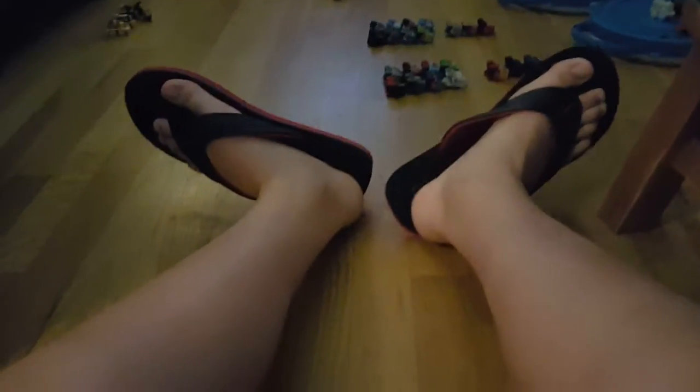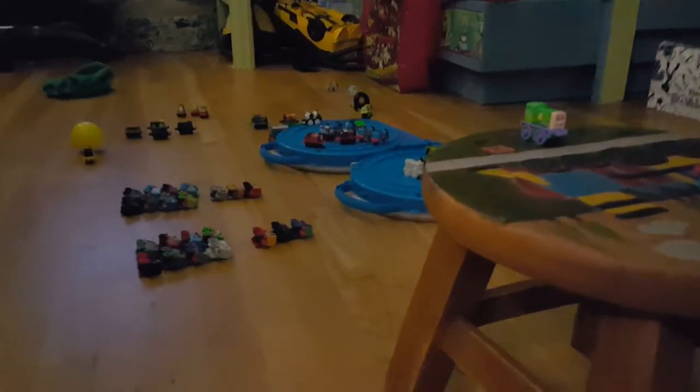I got my new shoes. What? Look at mine. They're Tom clothes now. My old shoes are in the garage.